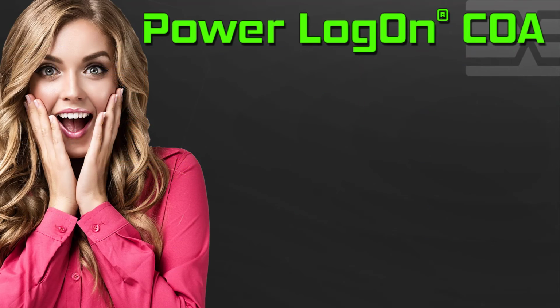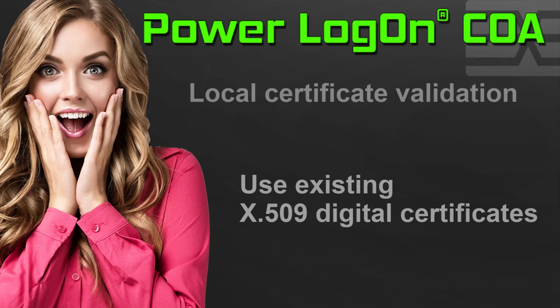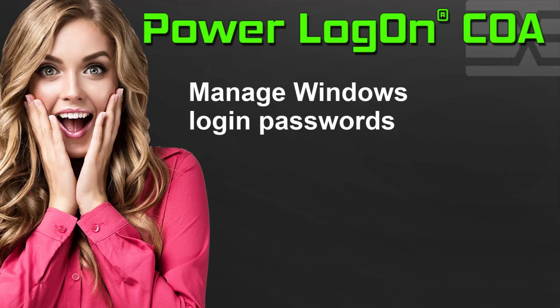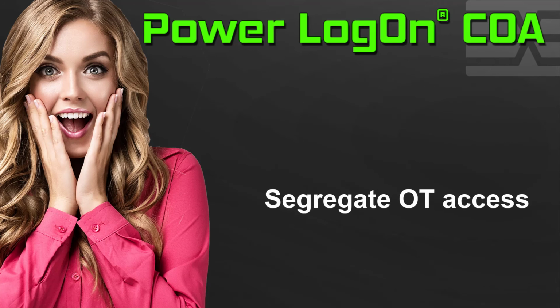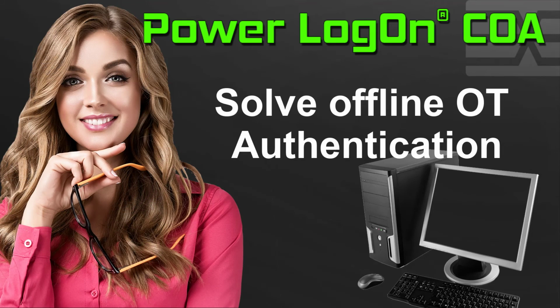Power LogOn COA secures offline OT, uses your existing X.509 digital certificates, performs local certificate validation, requires no network connections, manages your Windows logon, no user-managed passwords, offers low implementation, and segregates users' OT access. Power LogOn COA solves your offline OT authentication.